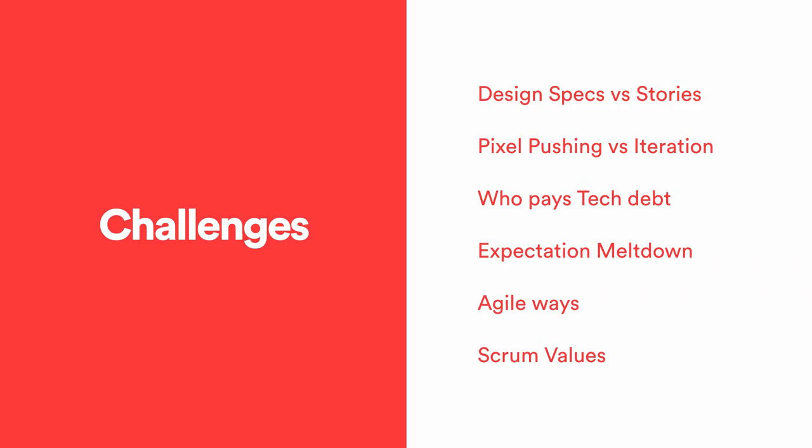And coming out of a waterfall software development model where people are used to being promised exactly what's going to happen for an exact amount of money all the way up front, then the development team is expected to pay any technical debt because they promise to do all of it, including any technical debt that arises.